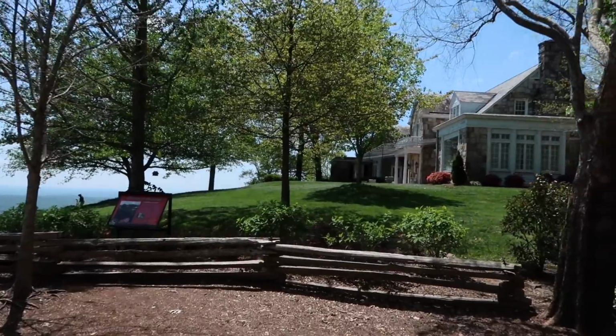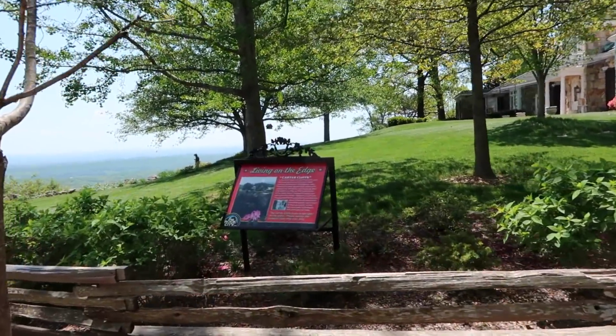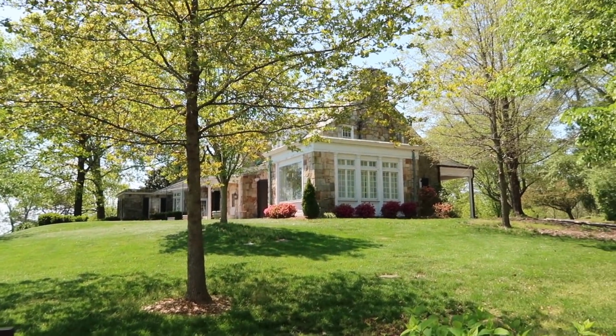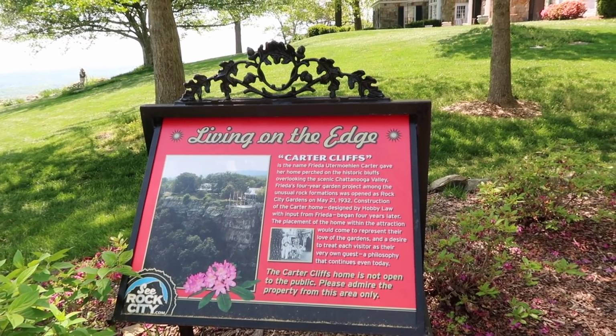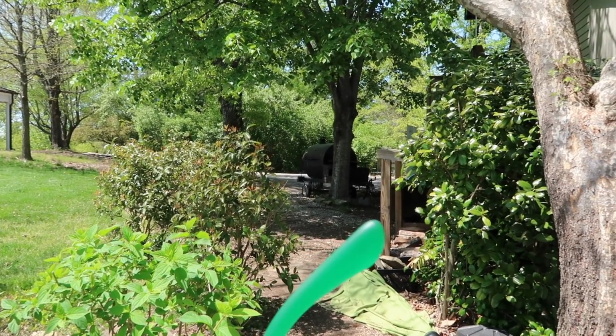Right next to the restaurant, we noticed this beautiful house, and it says, living on the edge, Carter Cliffs, the home perched on the historic bluffs overlooking the scenic Chattanooga Valley. So this was her home. It's not open to the public. We can only view it from afar. I also see a barbecue pit back there, so I like that.